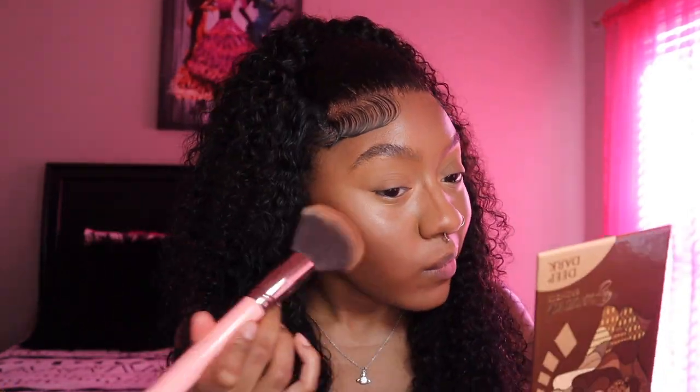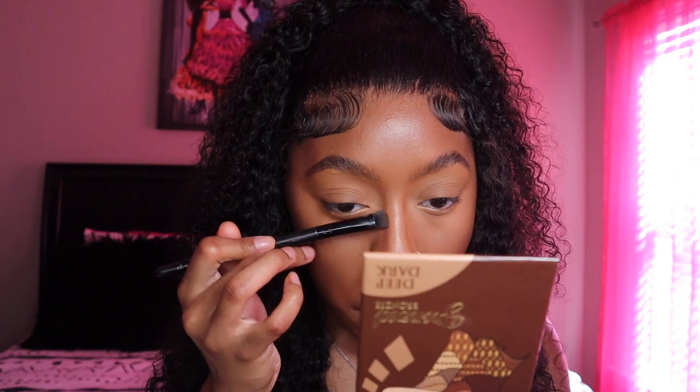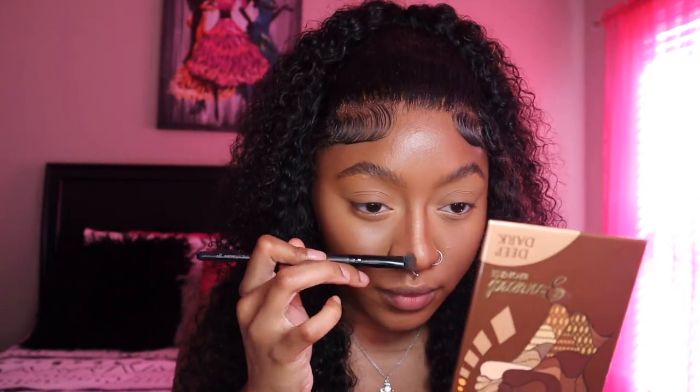And a little bit down here. Then I'm gonna take this smaller brush and I'm gonna go into both of the colors and then just go down the bridge of my nose to kind of contour it just a little bit. And then I'm gonna go straight into my Sacha Buttercup and start to set.